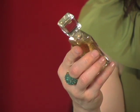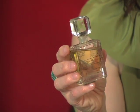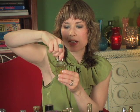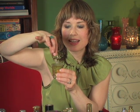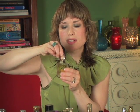Oh, look at this lovely lady. Miller Harris Fleur Oriental. This is the pure Parfum, and I love that it comes in this gorgeous little bottle with this very glamorous cube of crystal. And this fragrance makes me so happy.